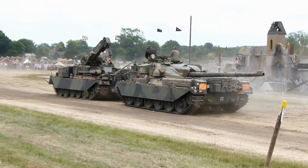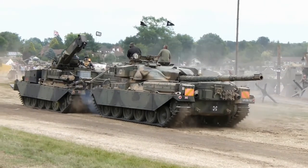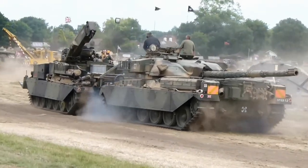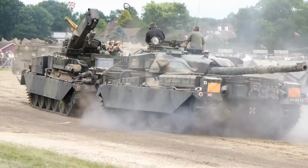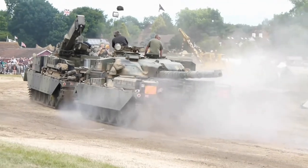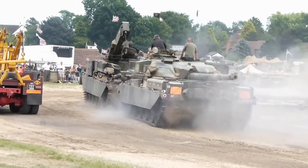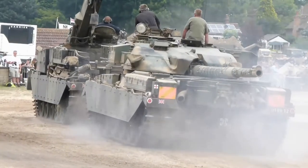As I said before, it's nice to see these in their civilian colours. Often they had much longer service as a privately owned recovery vehicle than they would have done in their military service. We'll just wait for the tank to go past.